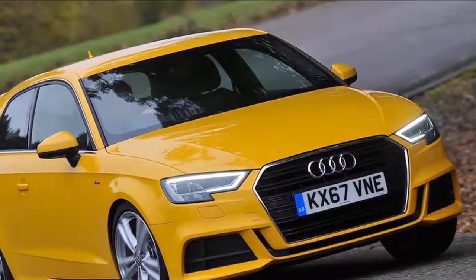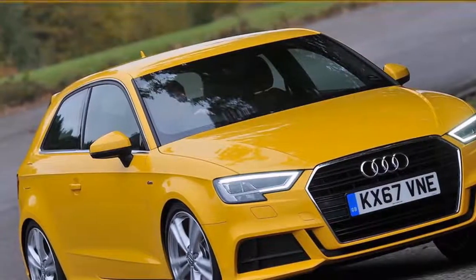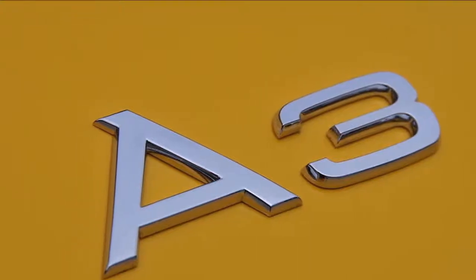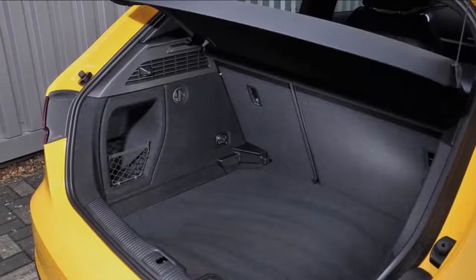Driving the A3 fast is at best a mildly pleasurable and only fleetingly diverting experience. You might enjoy a run up a decent road in the car, but it's hard to see it tempting you to seek one out or remembering it for long thereafter.